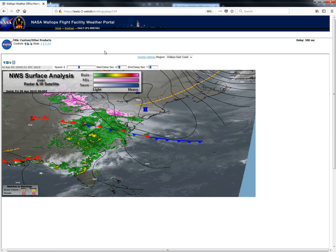Looking at our current surface analysis across the area, we do have this boundary that's set up just south of the Wallops region, giving us more of a northeasterly breezy flow across the Wallops area this morning. That's going to continue to move slowly to the north for the afternoon hours into the evening hours, and we'll continue to see the northeast wind for the early afternoon, and we'll continue with the breezy conditions until this boundary moves north of the region. Once it does, we'll see a southeasterly flow take over the Wallops region, and that will be slightly less breezy with that southeasterly flow.